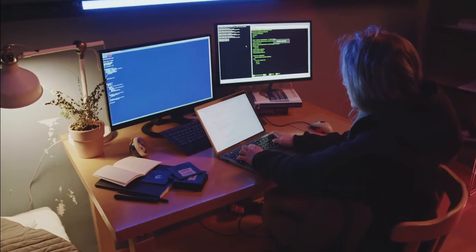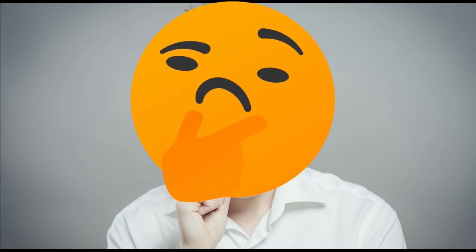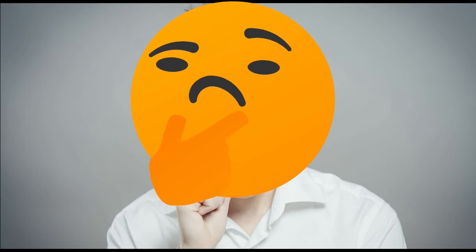And then there's the rest of us. We'll probably search for something like, which programming language should I learn first? Few questions are so commonly asked that they get the full infographic treatment, and this is one of them. Well, there is no right answer, of course.